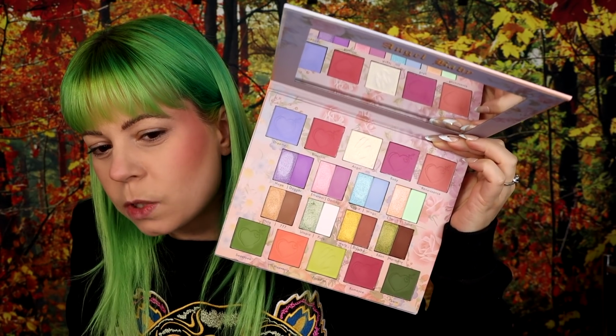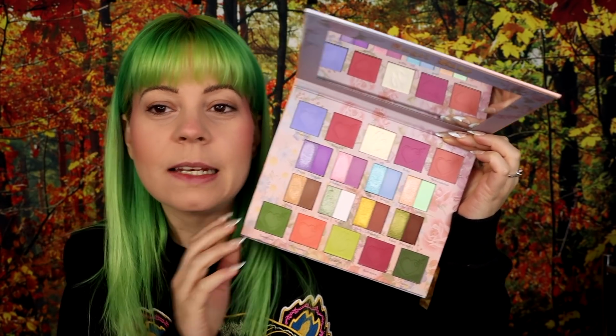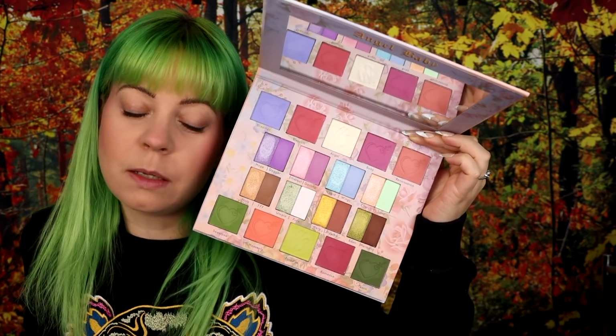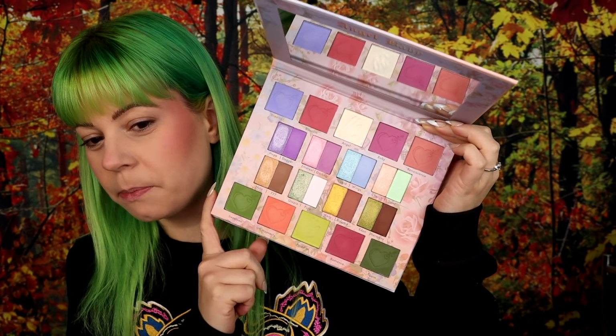But I'm thinking I do want to work with some of these greens because, I mean, look at me. How can I not, right? So maybe I'll do something like green and gold, maybe a little bit of this color in there as well, maybe a little bit of the dark brown.